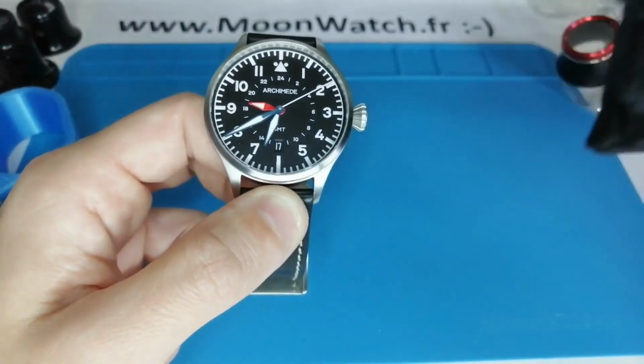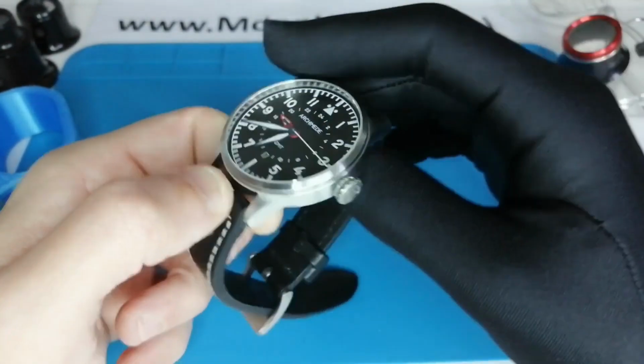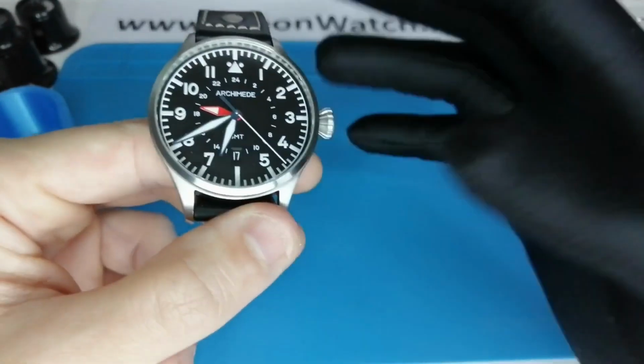Honestly, if you're looking for a beautiful pilot's watch that is original, sleek, ultra comfortable, and well designed, this Archimedes Pilot GMT can be a great alternative to the big names in the industry.